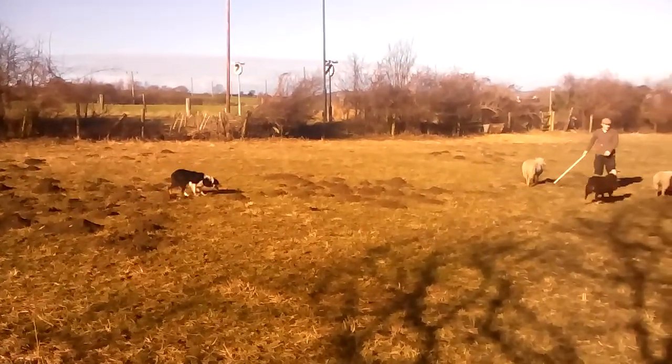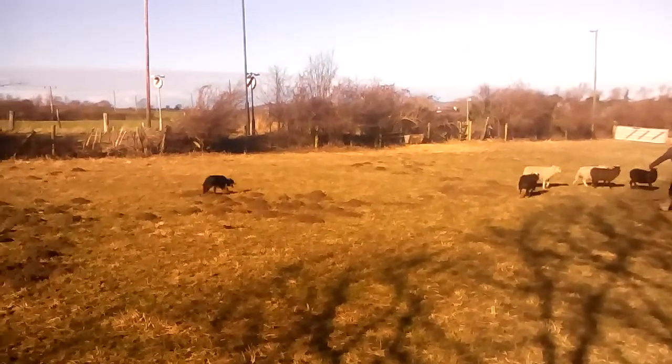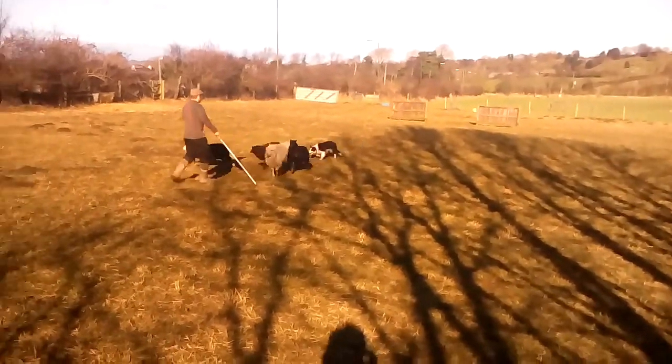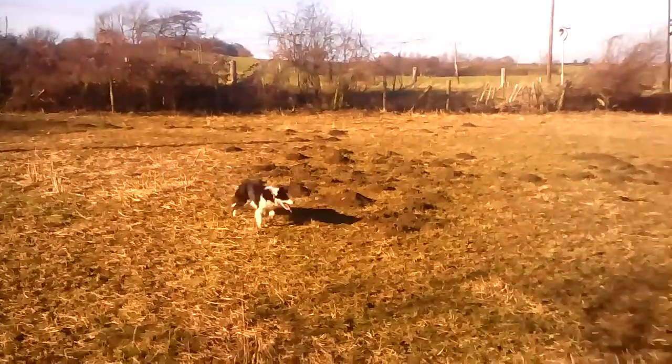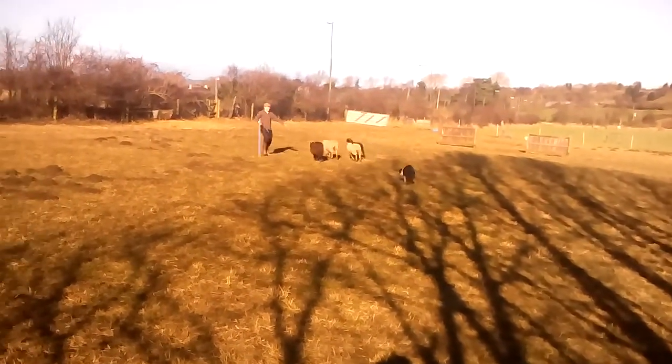Balance the sheep really well to me. Wherever I move, she'll stay on the opposite side. She'll keep them to me. Bring them in. Wherever I go, she'll keep the sheep where they need to be.